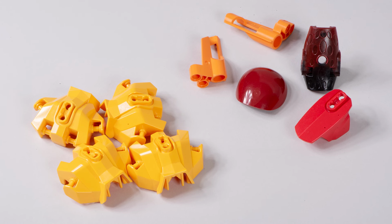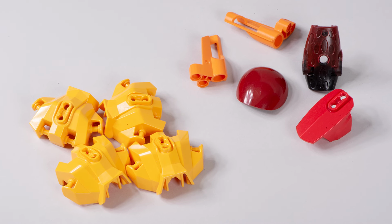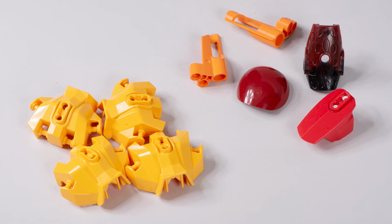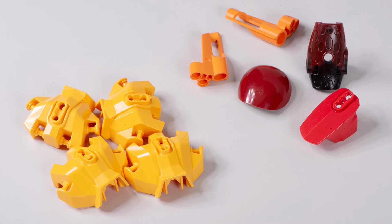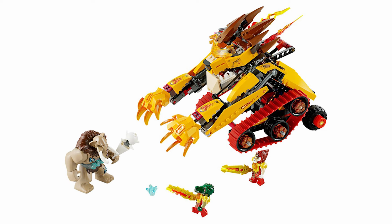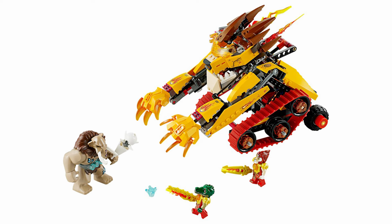Oh yeah, and then I got these Keytorange CCBS shells. Now, these are some interesting ones. These actually don't appear in any Hero Factory or Bionicle set. No, instead they come in a Chima set. And not a Chima Ultra Build set, no, a System Chima set. They only appear in this color in this set.